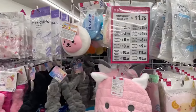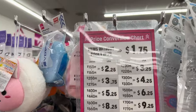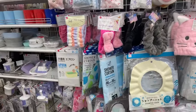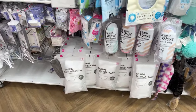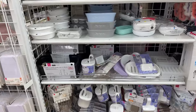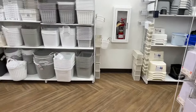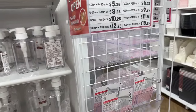Again, if you guys are new, welcome. We are in Daiso Japan. Items without a price or a yen sign are $1.75. However, things can run anywhere from $1.75 up to $15.25 here in Daiso Japan. And a lot of these items at some point I will be offering at the Bunny Birdy Gator store. I just have to figure out how to do it, what you guys want. And we have to be kind of choosy about selecting some of these items because, to the best of my knowledge, we have a zero return policy here in Daiso.